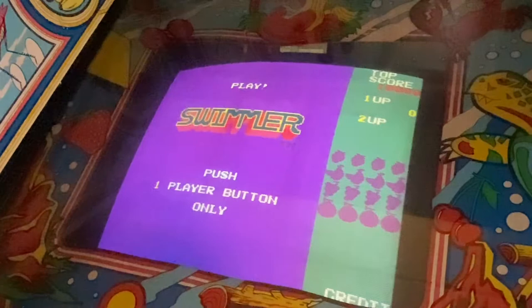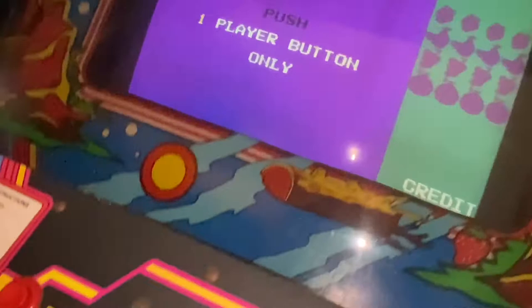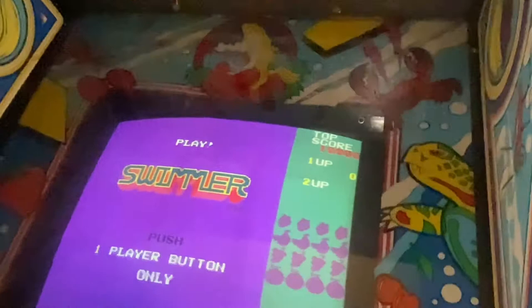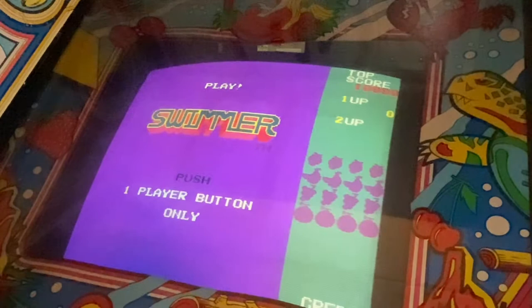All right, and Swimmer is just, it's a Monroe joystick, which I love. I like Monroe joysticks. Dive button on each side. It is a Centuri game. It was developed by Tehkan and licensed to Centuri in 1982.